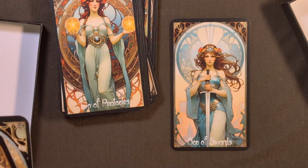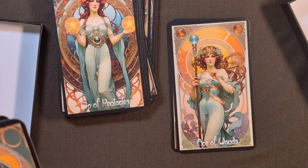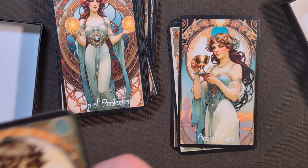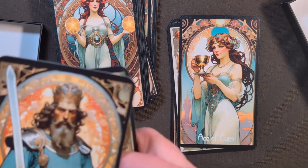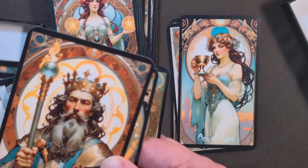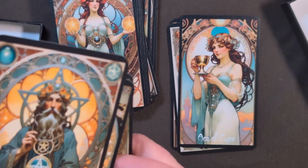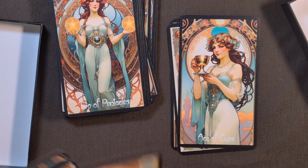Ace of Swords, Ace of Pentacles, Ace of Wands, Ace of Cups. Sorry, I'm just getting them in order. Not really in order, because they're all out of order, but semi-orderly. Okay, so let's do the pages.